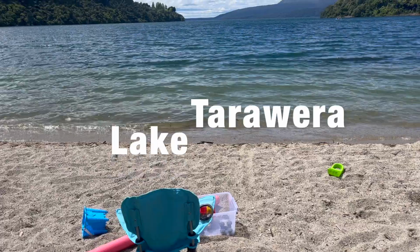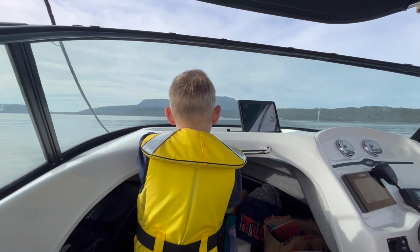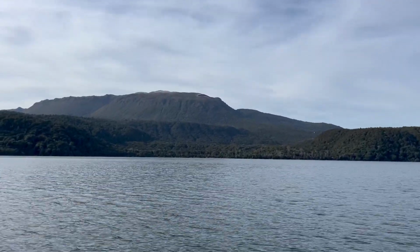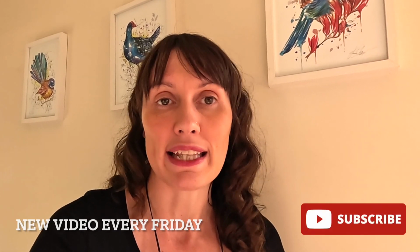Another area in Rotorua is Lake Tarawera. These are boat access only. We recently went in our boat video where we took our boat to Rotorua and went across Lake Tarawera. Tarawera is a volcano which erupted in the late 1800s and was one of New Zealand's biggest volcanic disasters, and it's still very bubbling in the area around.